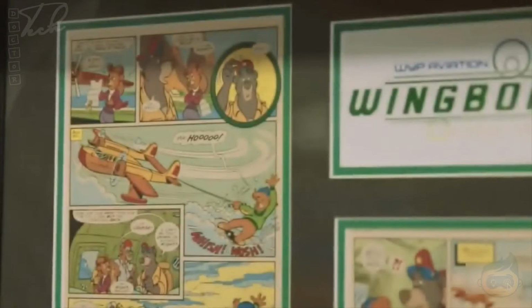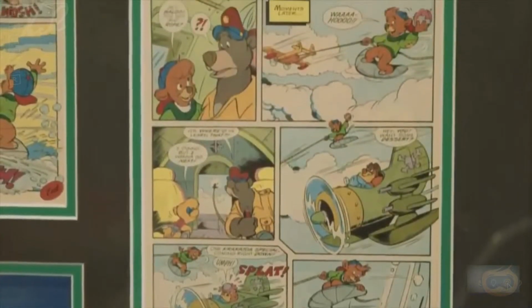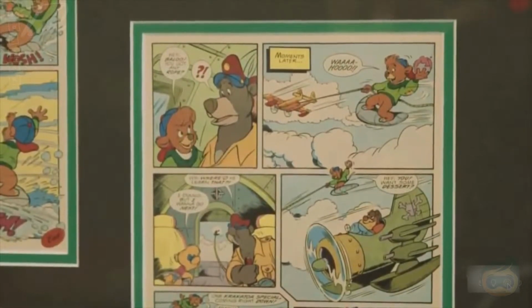It was something I used to watch every day after school. I always thought it was the coolest thing. One of the characters would hop out of the back of the airplane, throw a little wing onto his feet, grab onto a rope behind the airplane, and just carve through the sky.